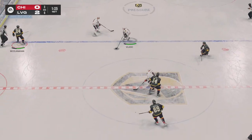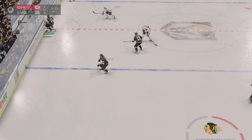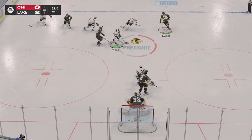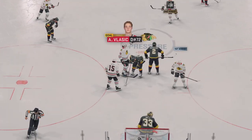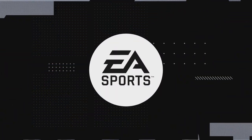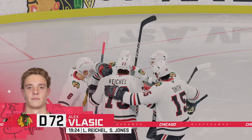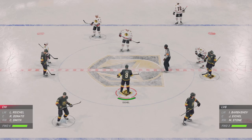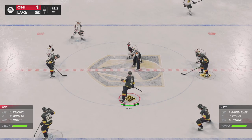And he slides it quickly to McClanahan. Reads the pass perfectly and takes it off. Now a quick pass to Reichel. Shot! It's in the back of the net! He scores! You know it's a hard shot when the goaltender gets a big piece of it, but it still trickles in.